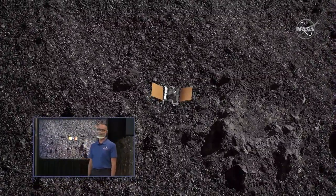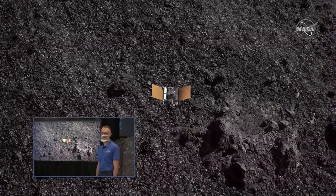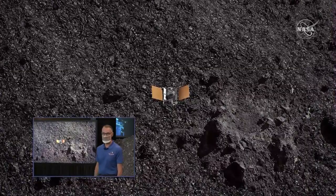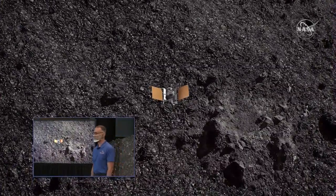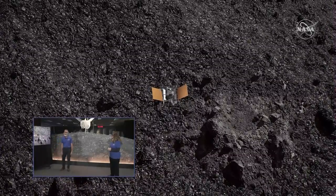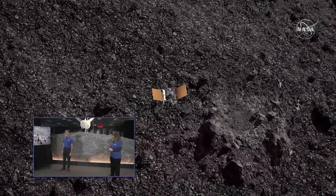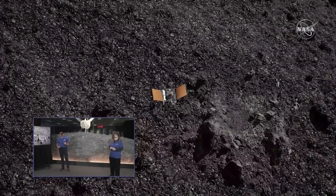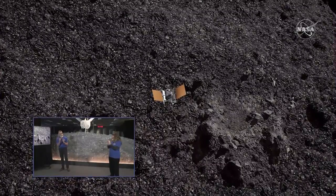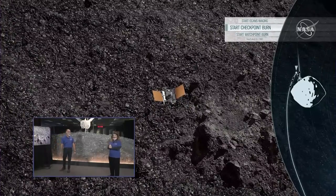How you doing? Doing pretty good. Paying close attention to that callout, waiting for Dale to tell us that checkpoint has occurred. Absolutely. So what we're waiting for right now is the callout that checkpoint has occurred, and the OSIRIS-REx spacecraft has begun its descent towards the asteroid surface. Any time now. OSIRIS-REx has completed the checkpoint burn. Okay. We're heading down towards the asteroid surface at this point. Wow.